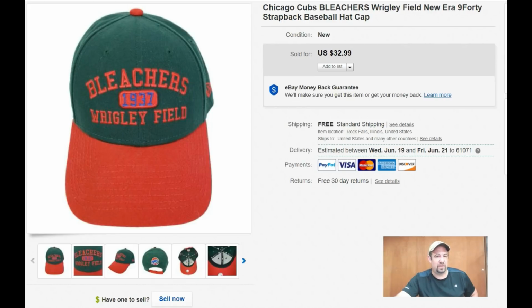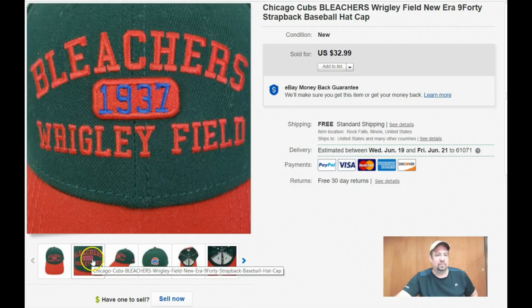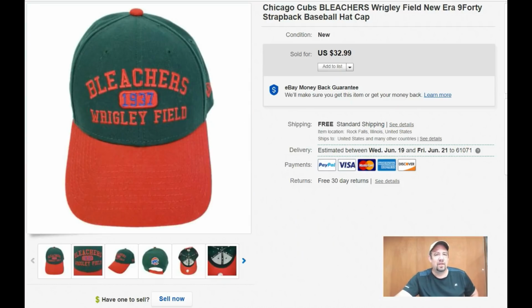This is a great hat I found. I got this at a garage sale. I can't remember if this was in a free box. For some reason, I'm thinking this was in a free box, or I got like 5 hats for, I don't know, it was really cheap. If I did, it was maybe a 50-cent hat. I know I had this in a garage sale haul video. But I got $32.99 out of this. This is the Bleachers, Wrigley Field, so it's like a Chicago Cubs hat. Really cool hat. Yeah, it's pretty awesome. I was really happy to score that one.